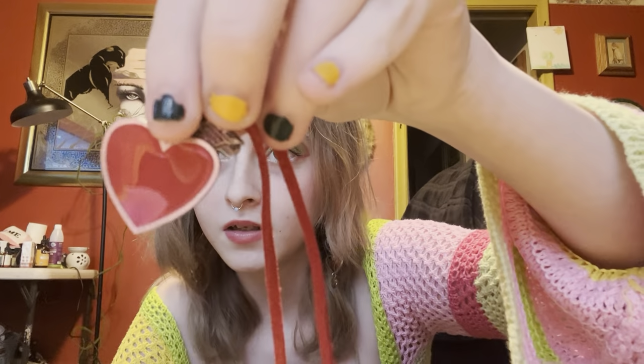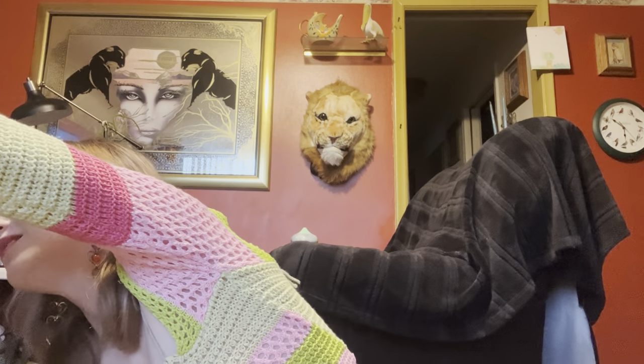This necklace I got at a thrift store. It's cool. It's a velvety string with a heart. And then it has this other chain that is... What is this again? What's this? Whoa. Whoa. Whoa! Where is this again? Huh? Yeah, what's that say?